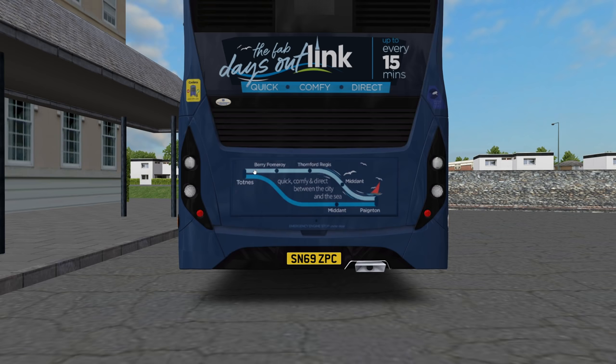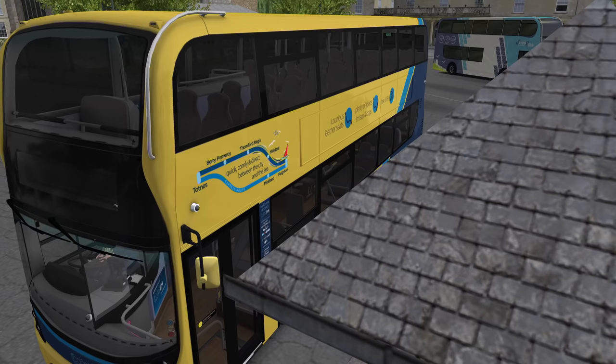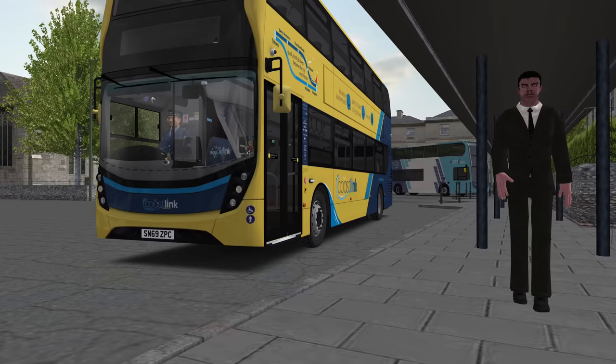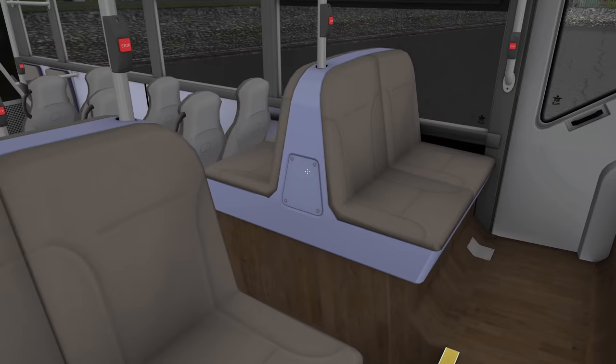I don't know if this takes inspiration from a real life route, but you can see we've got the route map above the door there. I realise this is quite difficult because this is in the way. But yeah, you can kind of get the gist, can't you? Very nice repaint indeed.